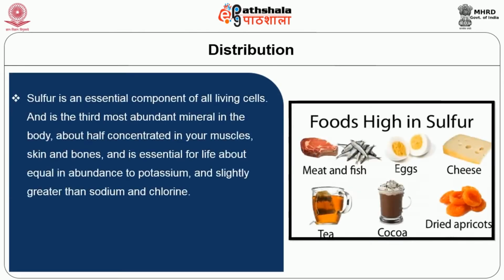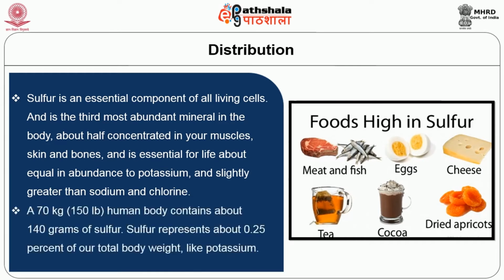Do you know that sulphur is an essential component for all living cells? And it is the third most abundant mineral in the body. About half is concentrated in your muscles, skin and bones, and is essential for life, about equal in abundance to potassium and slightly greater than sodium and chlorine. A 70 kg human body contains about 140 grams of sulphur.